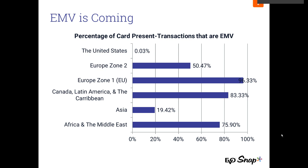Our experience from the EVO Payments International perspective in Europe would similarly reflect what we see in European Zone 1, which is that if you are not accepting a chip-enabled card, many retailers just will not accept that transaction.